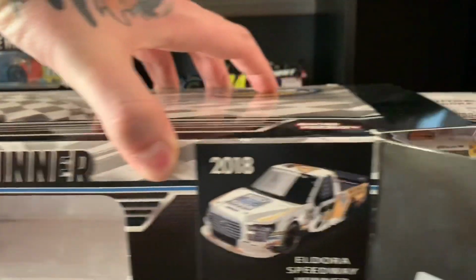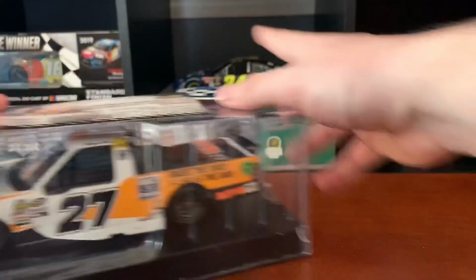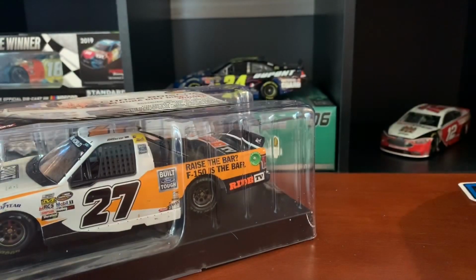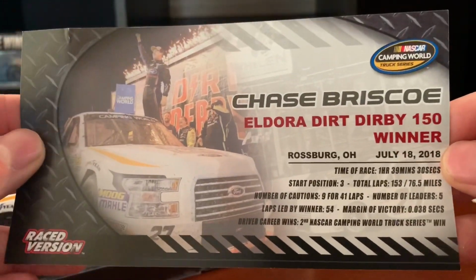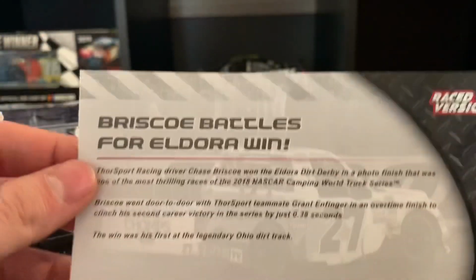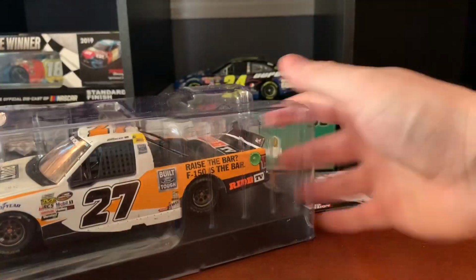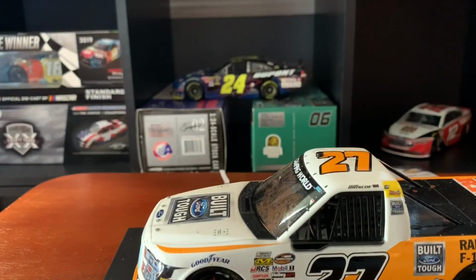Come on. All right. So right off the bat, no confetti comes with it, but you get the blue checkered flag sticker. And then you get the Chase Briscoe Eldora Dirt Derby winner card. If you guys want to read that, go ahead and pause the video. And then on the back, you have just a little brief explanation. Like I said, go ahead and pause it if you need to. And of course, you got the clear lid, black base.